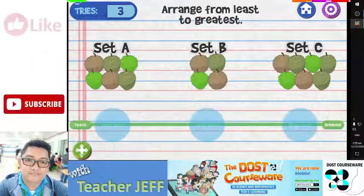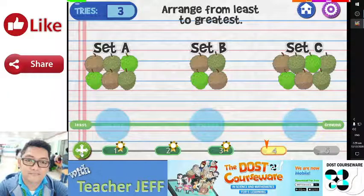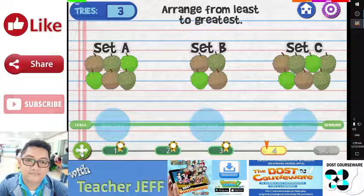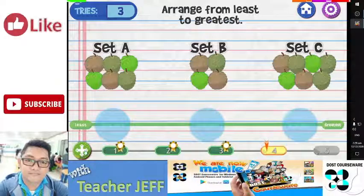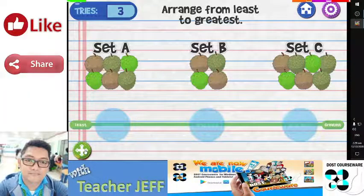Set A, Set B, and Set C are sets of ASTIs. Arrange the sets of ASTIs starting with the least to the greatest number of ASTIs. Once you are sure of your answer, click on the Submit button to find out if your answer is correct.